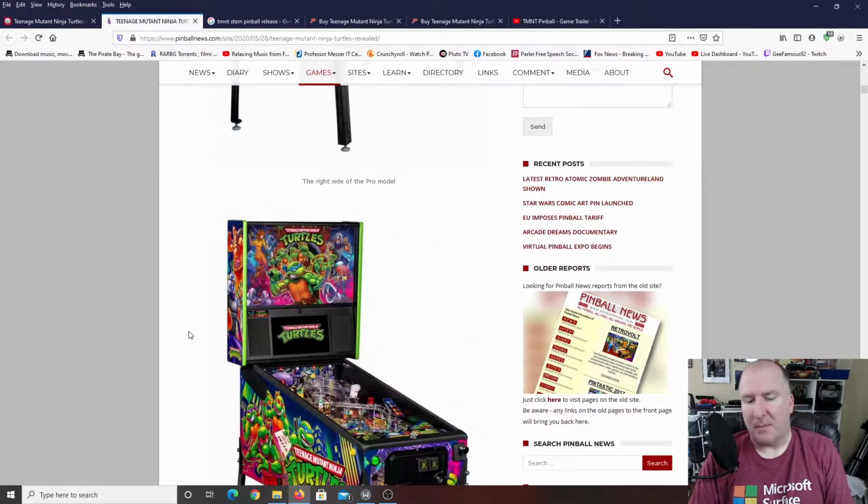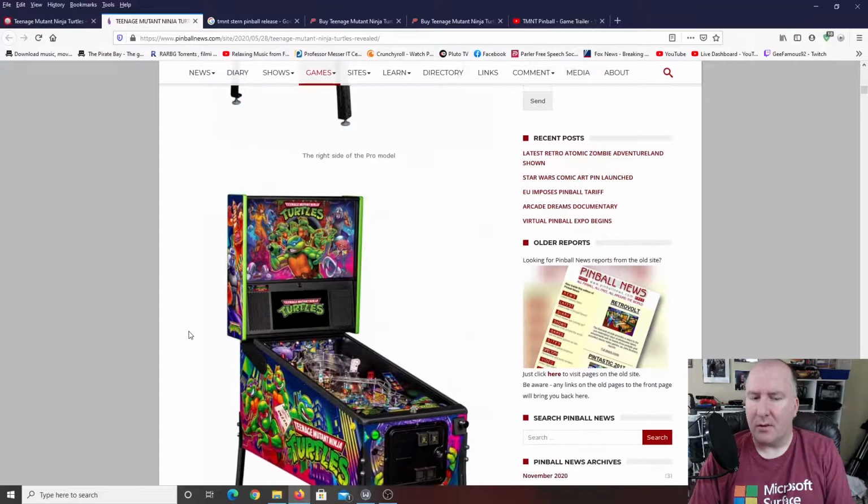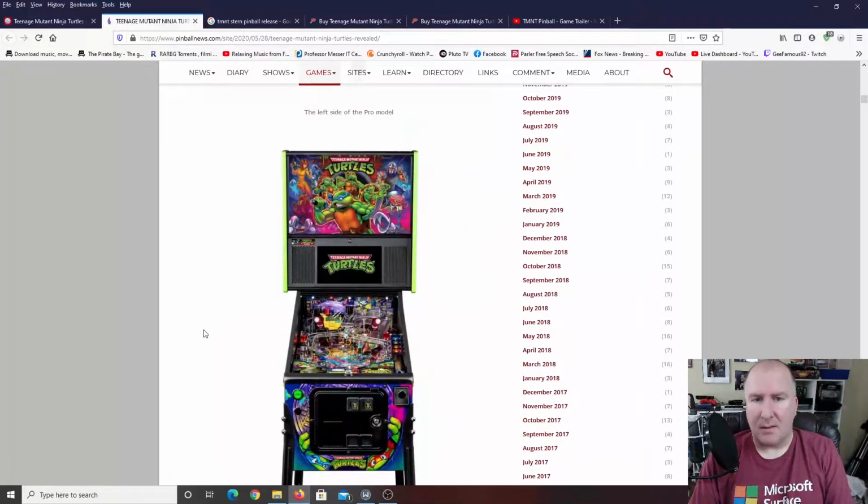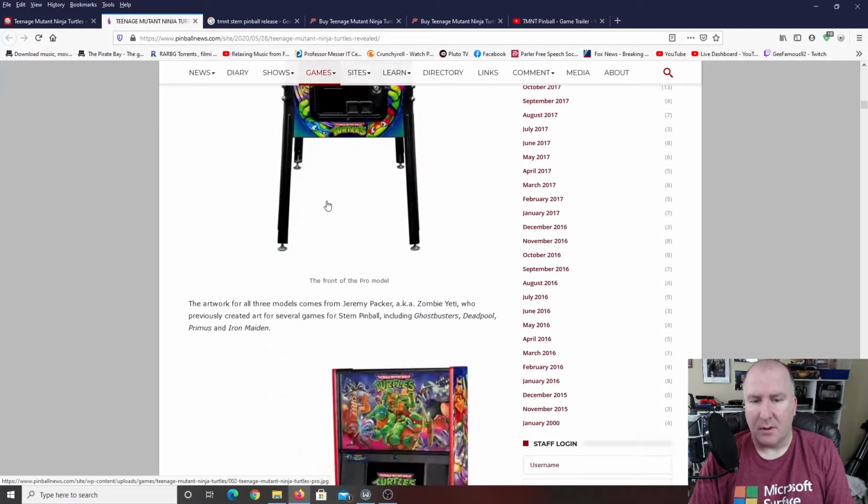So we're going to, basically, I guess you could say this is a 45-degree angle, or approximately 45 degrees. It does have a nice big screen right here as well. Your back marquee looks really nice with the art. Everything just looks amazing about this particular machine itself. Obviously, you can't forget the pizzas. And this is just a straightforward profile of it. Front of the Pro model.